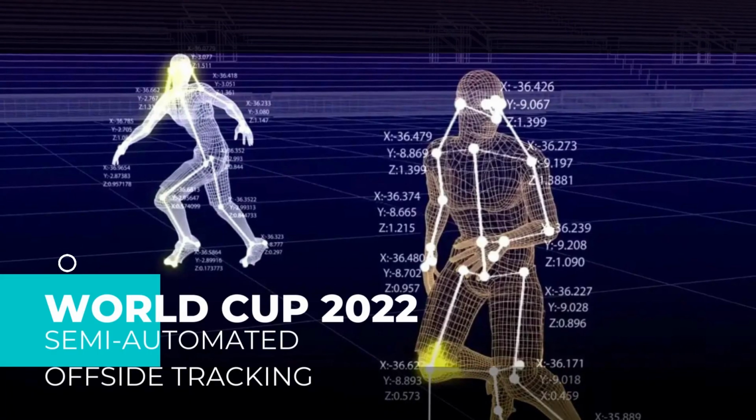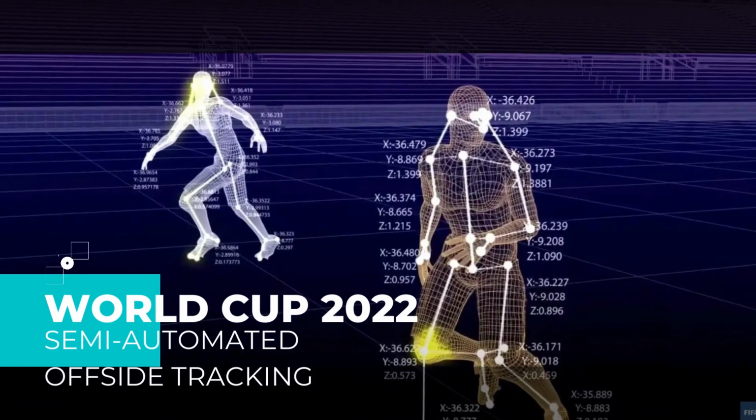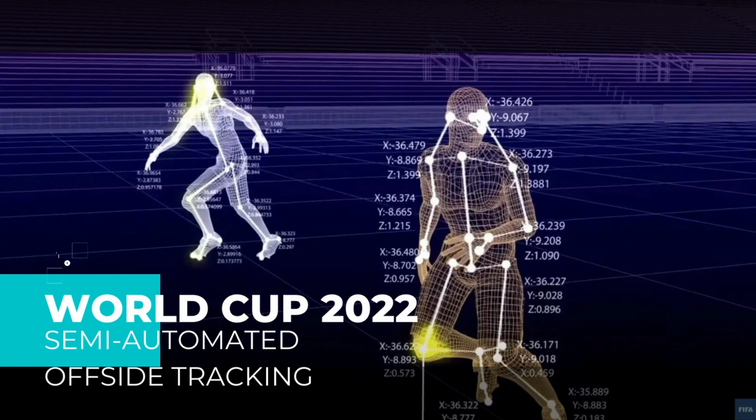The motion sensor-equipped ball represents just one data point in semi-automated offside tracking technology intended to cut down on the amount of stoppage time for review. To determine whether or not players are offside, FIFA deploys 12 cameras underneath stadiums' roofs to track both the ball and up to 29 data points on individual players. By combining the limb and ball tracking data and applying artificial intelligence, the new technology provides an automated offside alert to the video match officials inside the video operation room.